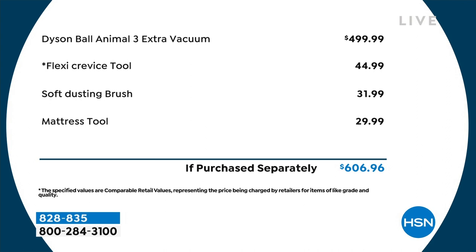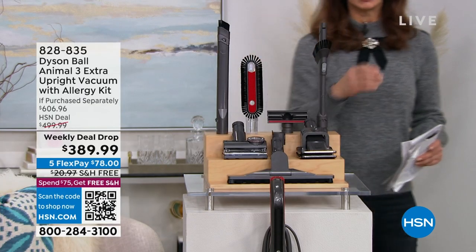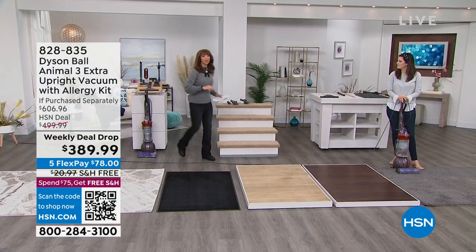And not only that, do you see that retail value? We are not only going to do something called Flex Pay, we are taking one of the deepest discounts I've ever seen us do. It's over $100 off. And then you're getting everything. You're getting your whole library. You're getting a whole wardrobe of tools. You're getting over $100 off. You get a try it as you buy it guarantee. 30-day unconditional money back guarantee.